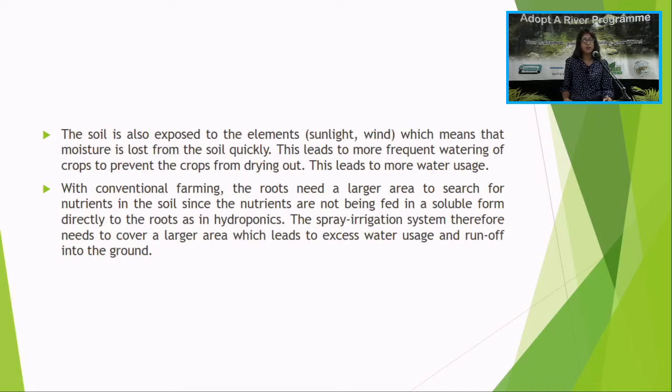With conventional farming, the roots need a larger area to search for nutrients in the soil, since the nutrients are not being fed in a soluble form directly to the roots as in hydroponics, which I'll be discussing a little later in the presentation. The spray irrigation system therefore needs to cover a larger area, which leads to excess water usage and runoff into the ground.